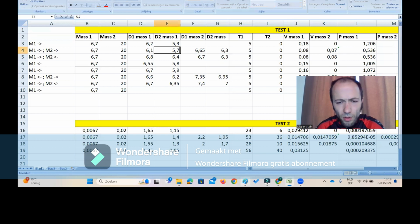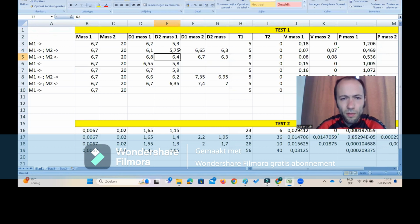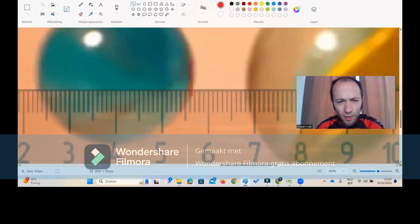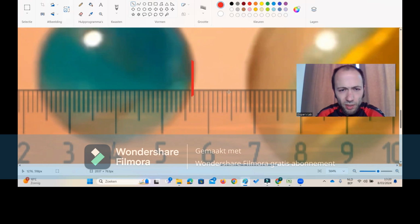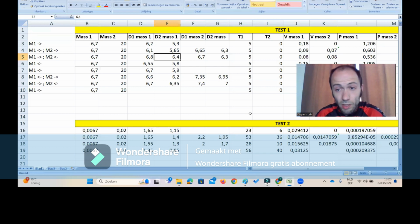Or it should be, we'll take a closer look. Should be 5.65 to be correct. So in the middle here, roughly 5.6, 5.65. As you can see, it's very close within that range. 5.6, 5.65. So really close to half the velocity, I would say.